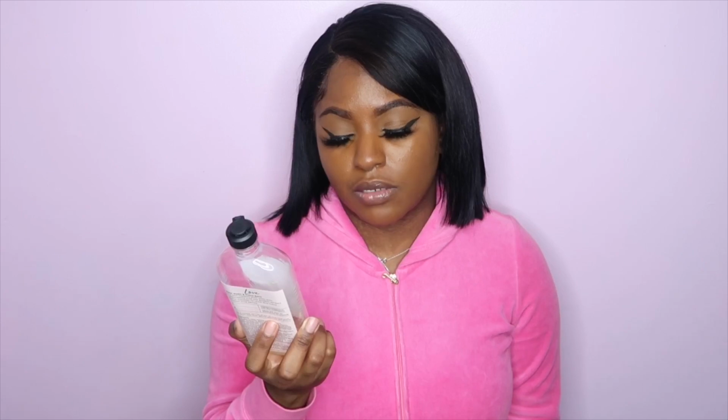This is from Bath and Body Works as well. This is their rose and vanilla scent, and it foams up really, really well because this is a foam bath. So you're supposed to use this when you take a bath, but I like to use this as a shower gel, and as you can see, it's almost finished. So if I use something scented, I either use this or this, but most of the time I use my Yardley and my Dr. Bronner's soap.